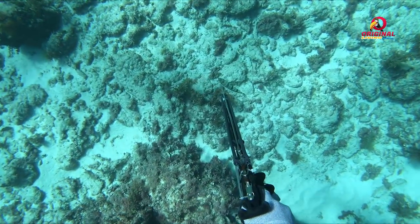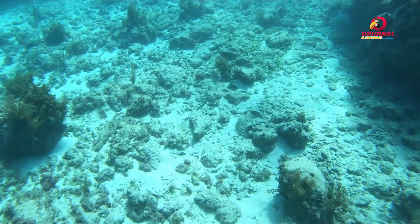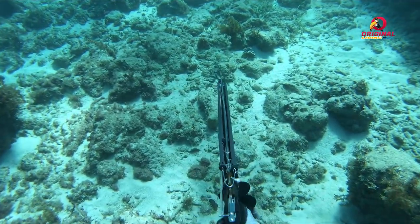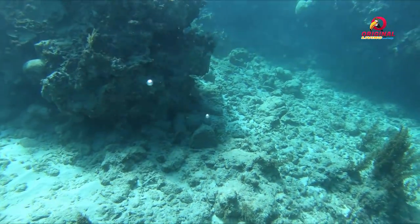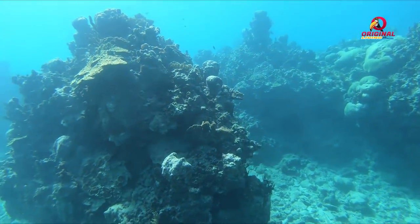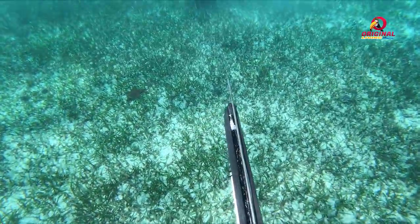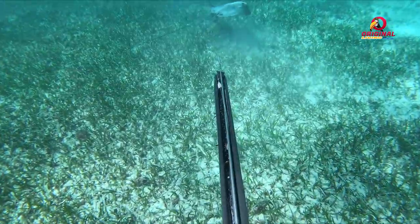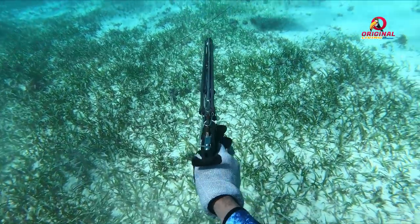This is a lizard fish or a sea sand fish. Didn't want it, just playing around with it. So we have been in the water from about 9 and now it's 2:01, so we're heading out. This is a stingray with a small jack following it around.